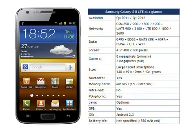Lastly, don't confuse the Galaxy S2 LTE with the Samsung Galaxy S2 4G, which is a North American version of the original Galaxy S2, which isn't even a proper 4G device despite the name.